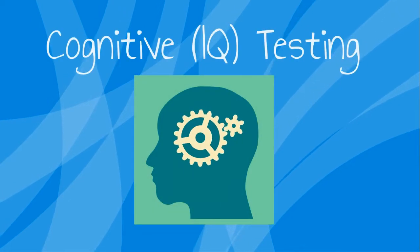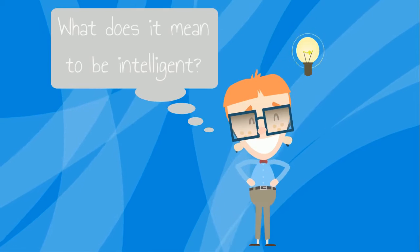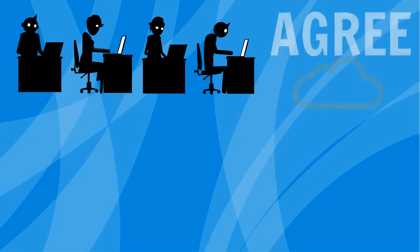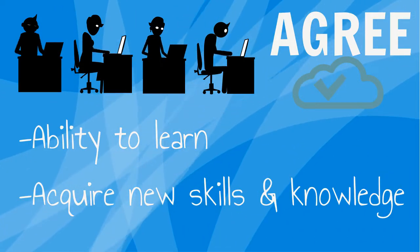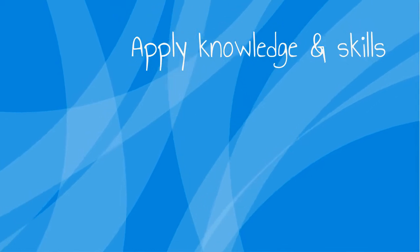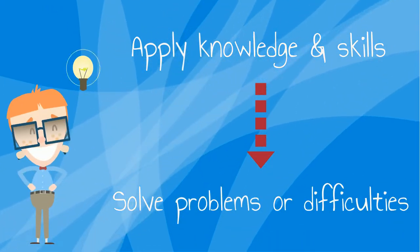When we talk about cognitive testing, we first have to ask ourselves what it means to be intelligent. There are many different definitions of intelligence, but most researchers agree that intelligence has to do with the ability to learn or to acquire new skills and new knowledge, as well as with the ability to apply this knowledge and skills to resolve real-life problems or difficulties.